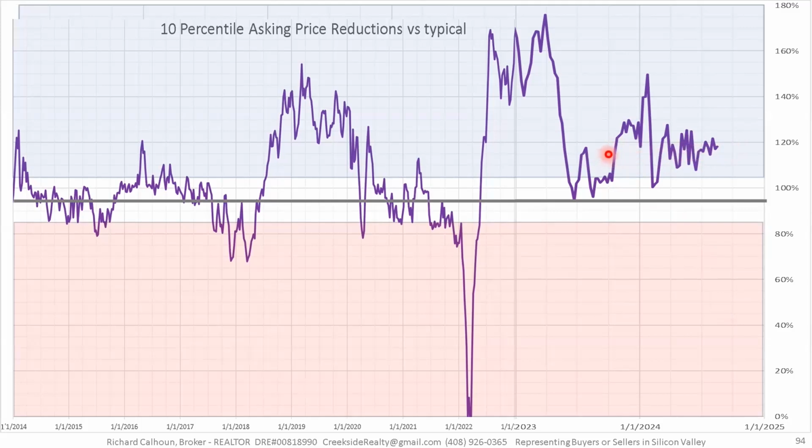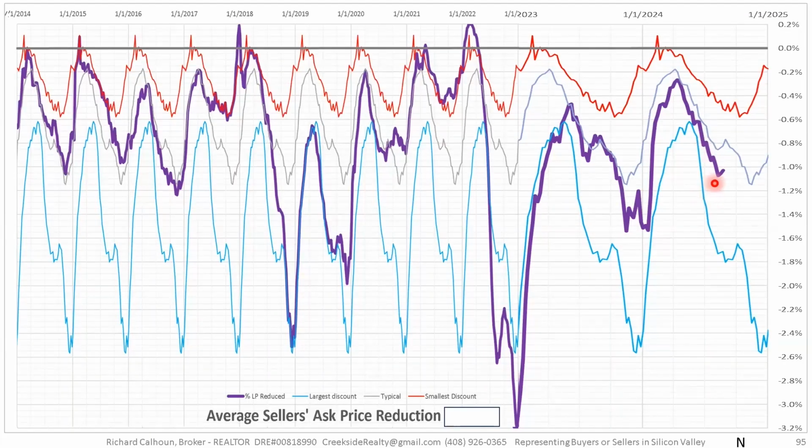Last quarter of 2023 and most of 2024, sellers have been doing 20% more price reductions than they would typically do. This is the average of those price reductions. So now you've gone from a number somewhere around 12.5% price reduction to only a 1% price reduction. And that's because we're looking at everybody, but average is a more common metric. So I put that in there for completeness.